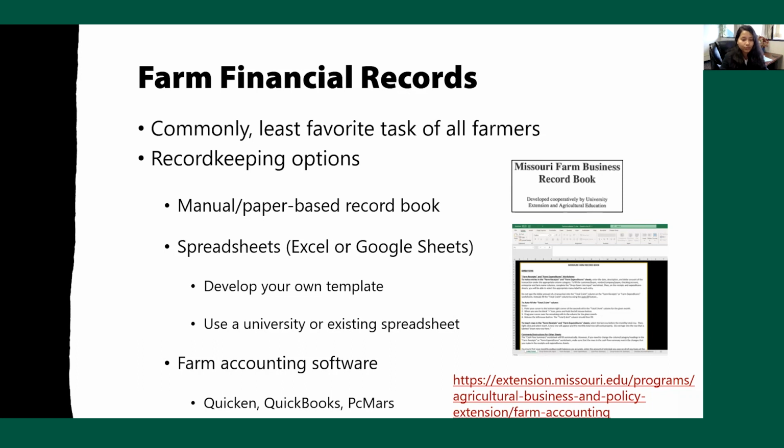Oh yeah, I just mentioned manual record keeping system, and there is another system where you can use Excel spreadsheets or Google Sheets to develop your own template. You can also use already existing spreadsheets. For example, MU Extension also has these Excel spreadsheets where you can record your farm level activities. You can also record your farm level activities through accounting software.